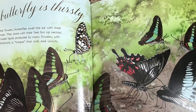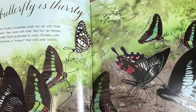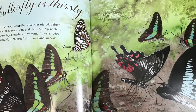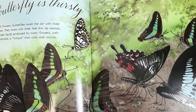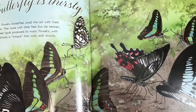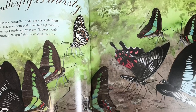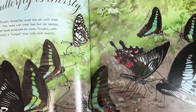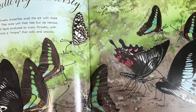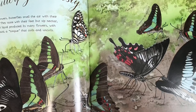A butterfly is thirsty. To find flowers, butterflies smell the air with their antennae. They taste with their feet, but sip nectar, the sweet liquid produced by many flowers, with a proboscis, a tongue that coils and uncoils. Some butterflies get their nourishment from rotting fruit, blue morpho, or minerals. Often, a kaleidoscope of butterflies gather as a puddle club in mud near a pond or a lake to drink water rich in salts and minerals.